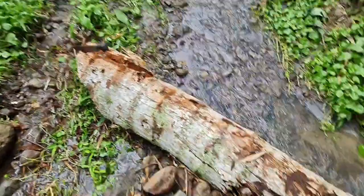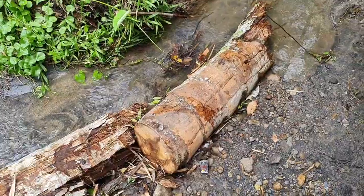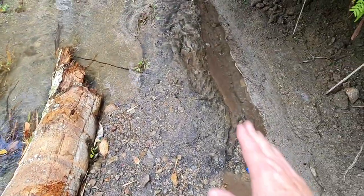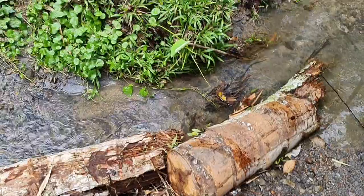Okay. We threw some big logs down here. There was a huge rain that came through, and so we wanted to try to preserve this area and let it dry out. So we just threw some big logs in here.